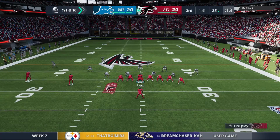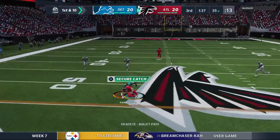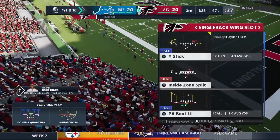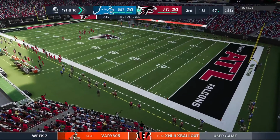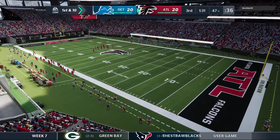Yeah, will they make up for it? They'll throw on first down with Ryan. And he finds his tight end, Graham. And he slips up past the 45 before being tackled. 12 yards is the pickup. Good for a first down for the Falcons. 47-yard line.